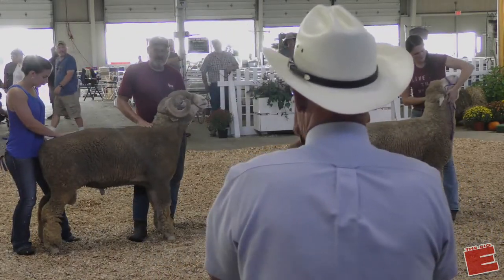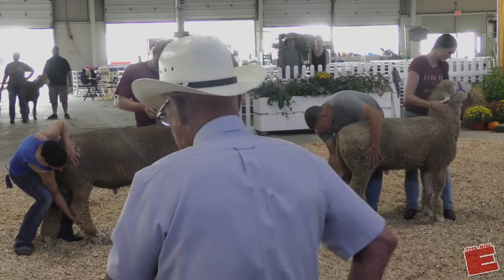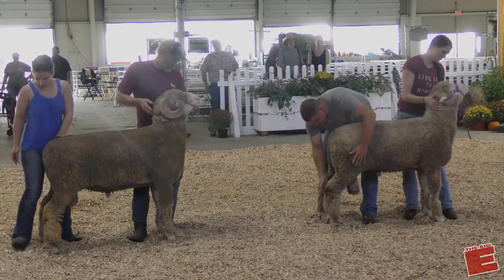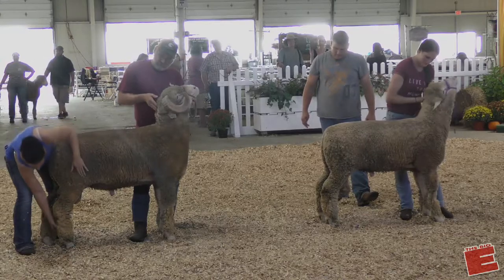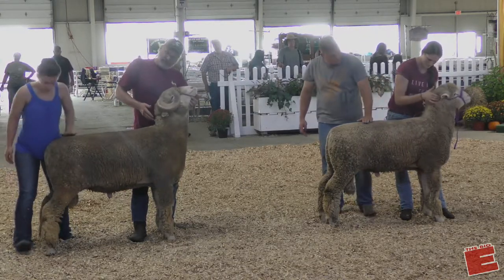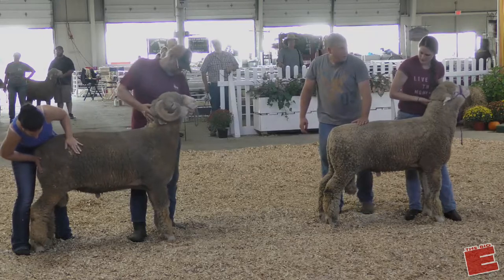The ram in second is certainly a pounds heavy ram, really a thick ram. I don't think he's any heavier boned than the ram I start with. He may have a little more wool on those legs in places, but certainly a really nice ram. I think it's very, very close placing. He handles a little thicker, but he doesn't handle near as long and maybe as square as the ram I'm starting with.